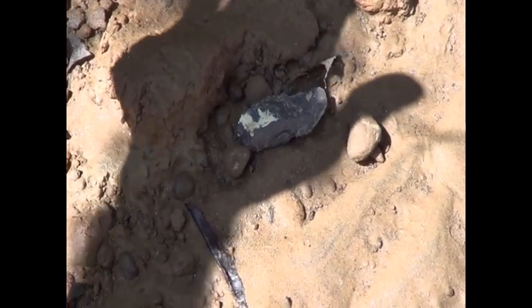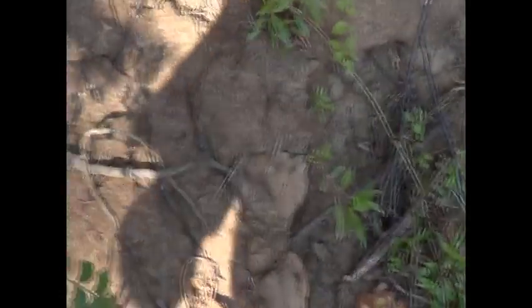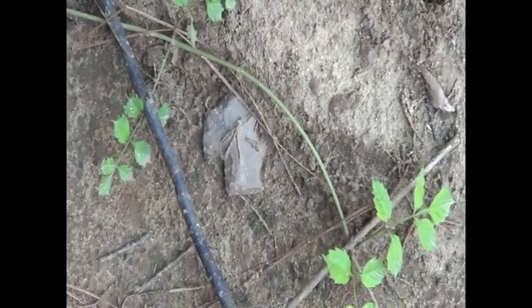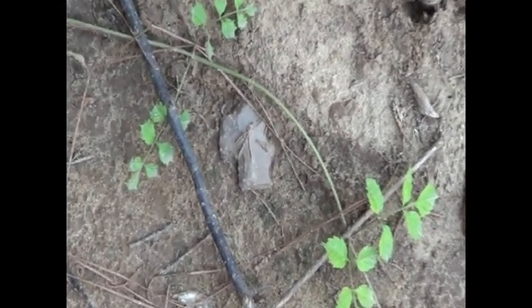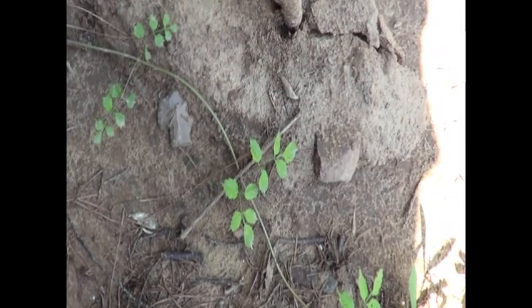Here. Little guy. Two. Alright. Got some potential. Got some potential right there. Kind of looks broke to me, but we're going to find out. That's hiding. For sure. You see what I got? You see it?